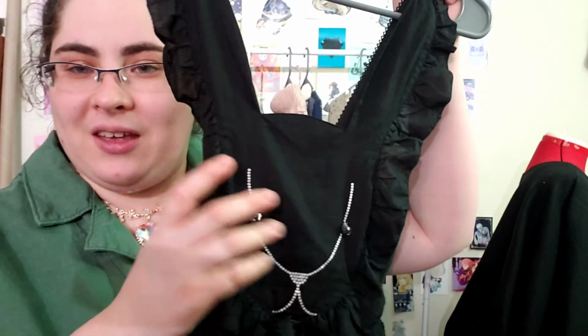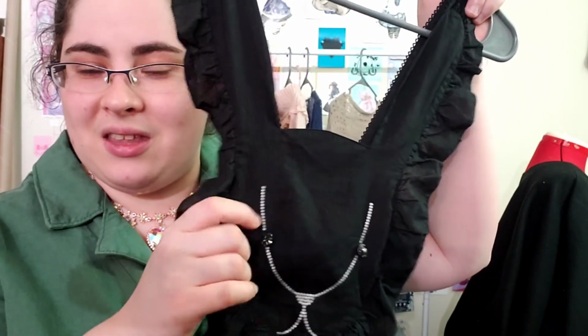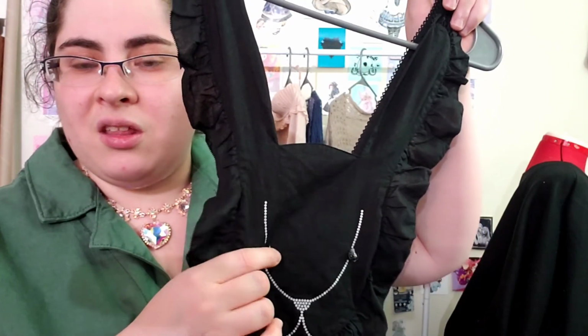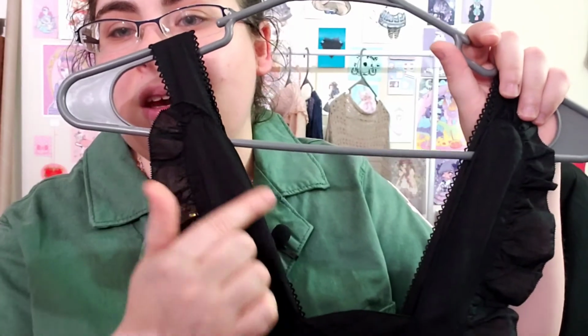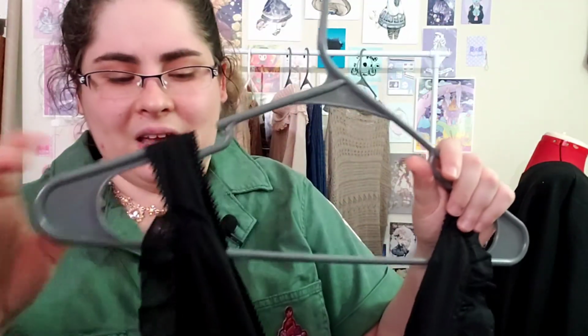The rabbit's face is screen printed in a metallic silver paint, and then his eyes are little acrylic gems that are buttons, and there's a button on the back to reinforce it as well. The sleeves have his little ears. Can you see that little ear shape right there? The attention to detail on him is just so cute. It's got a little white neck bow. It's so darling, and I've been collecting a lot of aprons in the past year.